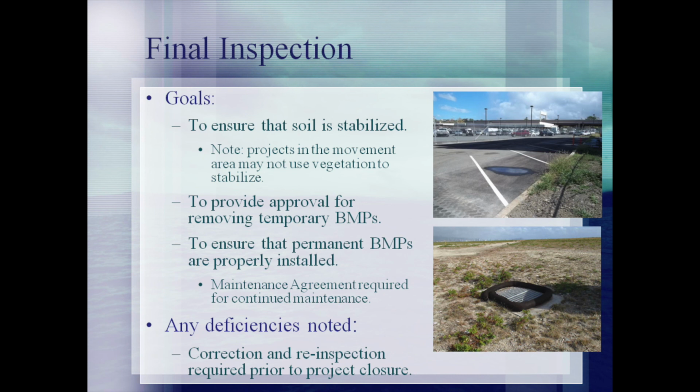Note that temporary BMPs should still be present during this final inspection and may not be removed until all deficiencies have been resolved. Please note that projects occurring in certain sections of the movement area may not use vegetation as a means of final stabilization due to concerns over bird flight hazards with aircraft. The means of final stabilization should have been discussed during the plan review phase.